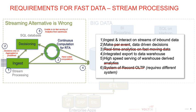A second option being put forth is stateless streaming architectures. The proponents of these architectures are arguing that real-time data is really just about database coordination, right? That it's really just about a message bus and some basic analytics that you can hard code if that's what you need. We think the problem is much richer than that.